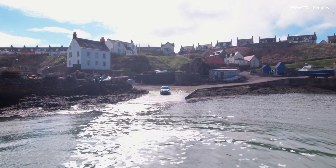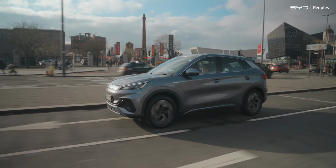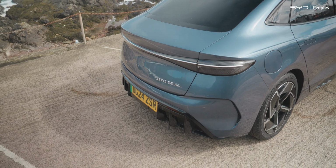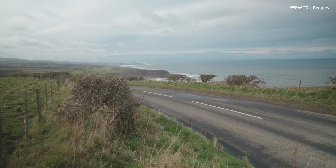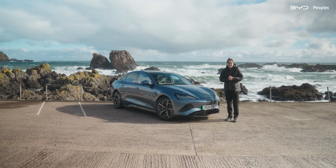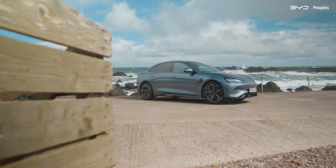This is the third car to hit the market in the UK after the Dolphin and the Atto 3. The SEAL, however, ups BYD's game with rear-wheel drive, a big battery, a handsome aerodynamic body and big power. The SEAL is a chic, modern looking car, and I'm not the only one who thinks that. It actually won the coveted IF Design Award at the tail end of 2023.